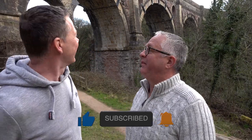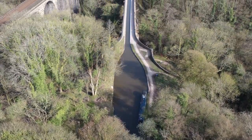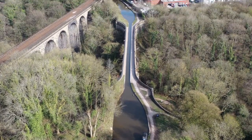I know, somewhere, I think. That is Marple Aqueduct. Remember, because we crossed over it when we came over last week. And that's where we're moored. We're still moored at the end of the aqueduct. But we thought we'd come down here just to give you a different perspective.